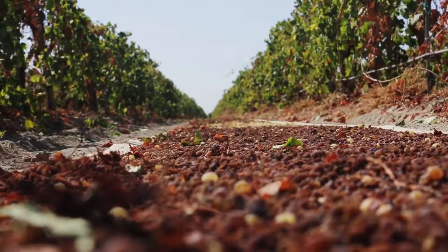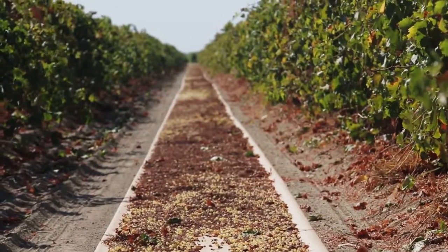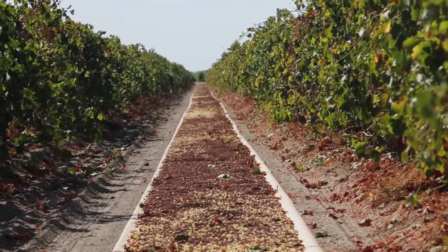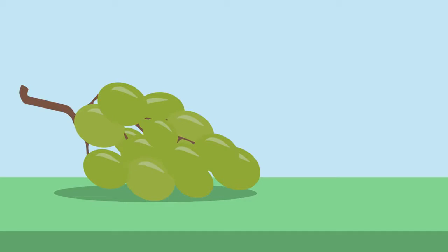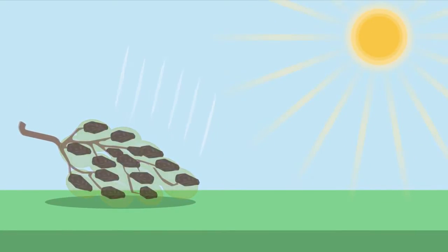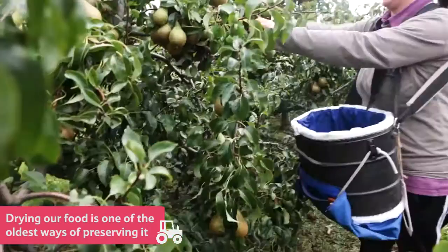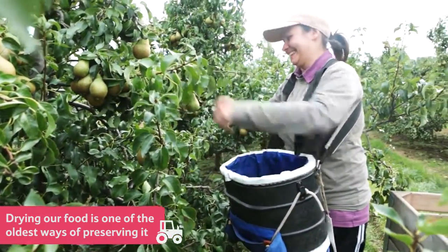People discovered that if they laid their harvest out in the sun's hot rays, it would dry, which meant their food stayed edible for much longer. This is because drying food removes the water by evaporating it, which means that bacteria and mould can't grow, as both need moisture to live on. Removing moisture and drying the food we grow is one of the oldest known ways of preserving food.